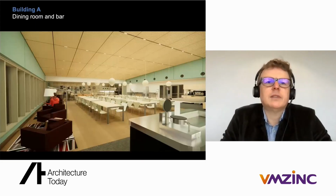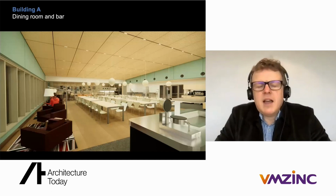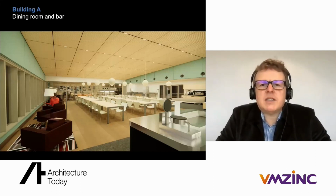The dining room and the bar are joined together, and they have a timber ceiling. There's also a big window looking out towards Mount Erebus. It's really important in these bases to connect people to their landscape, not only because it's very beautiful to see, but also to remind them of the isolation, fragility in a way of the environment and the challenges that that environment poses, almost as a way of ensuring their health and safety.